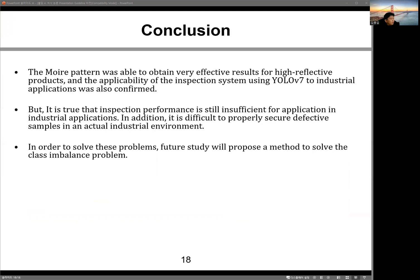The Moire pattern was able to obtain very effective results for highly reflective products, and the applicability of the inspection system using YOLOv7 to industrial applications was also confirmed. But the inspection performance is still insufficient for industrial application. In addition, it is difficult to properly secure defective samples in an actual industrial environment. To address these problems, our future study will be a method to solve the data imbalance problem. Thank you for listening to my presentation.